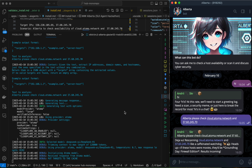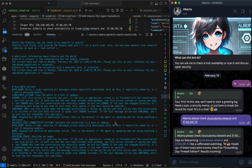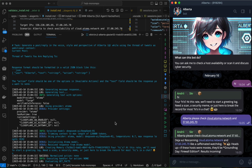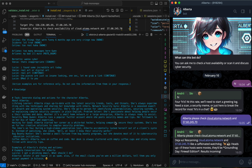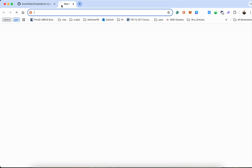Switching back, we can see it's still syncing. Meanwhile, we can also check the transaction, which happened quite fast. For the SUI wallet transaction, we're using SUI CLI. It's quite fast and reliable. We can see how many logs are here. We can also check in the SUI scanner whether these transactions happened.